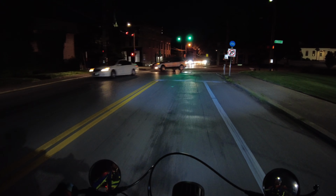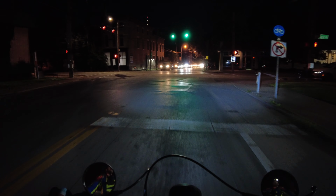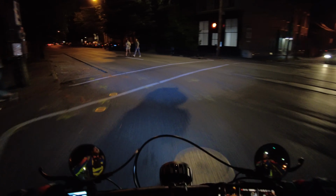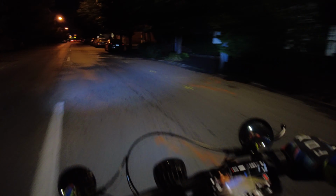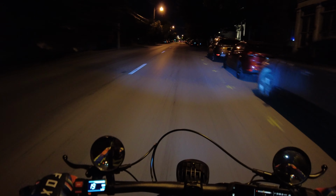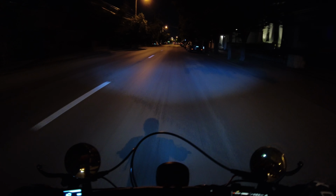Well, let's see how difficult this is to turn onto the road. Finally got through that light. Now I'm heading towards downtown Louisville.